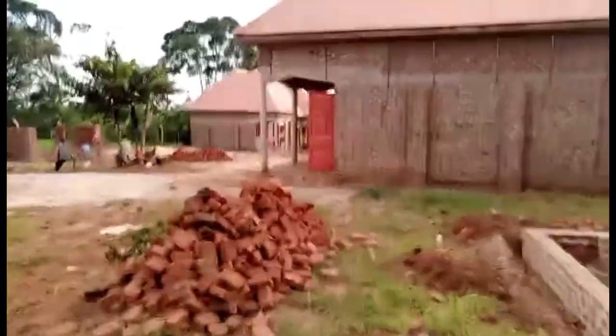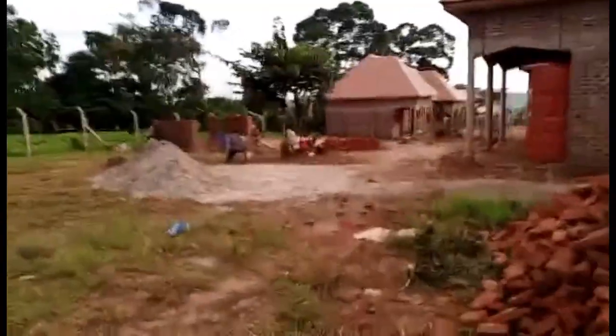Thank you so much for the donations and the prayers. We hope to finish the construction of the dormitories tomorrow by God's grace.